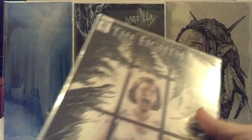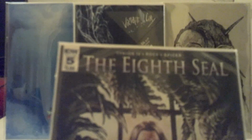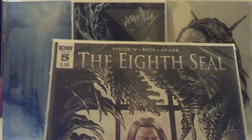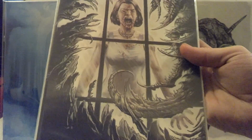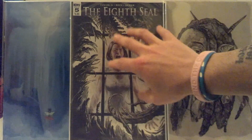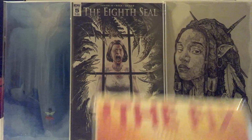And then this has been a really good one. This is the 8th Seal. Tynion, or is that Tynion? 4th, James. Really cool. First Lady's got some kind of demon entity following her around. Very interesting. And then I got a couple of #1s.